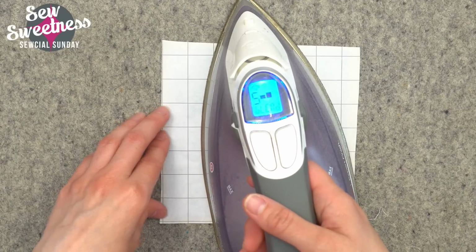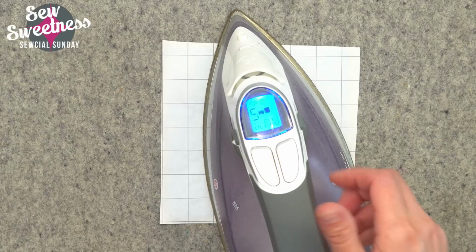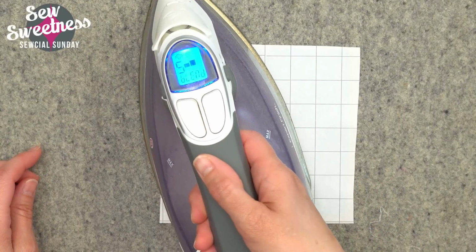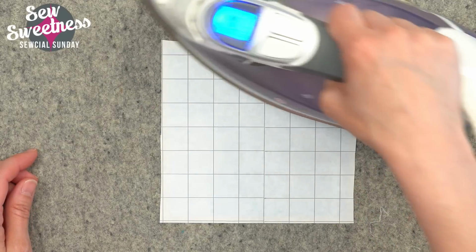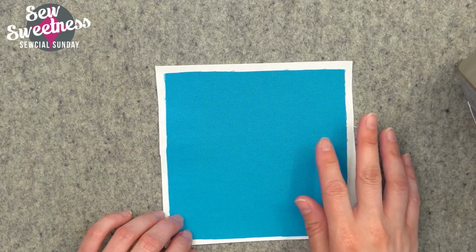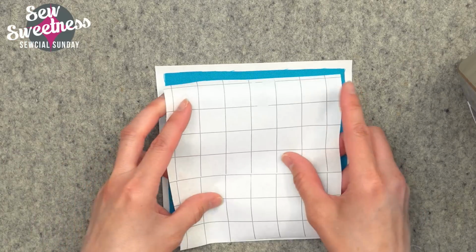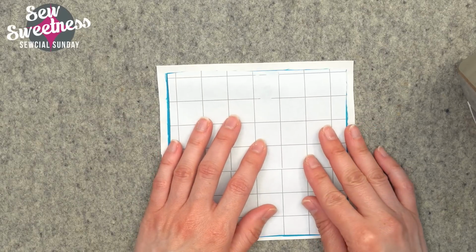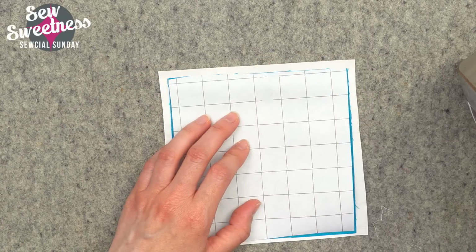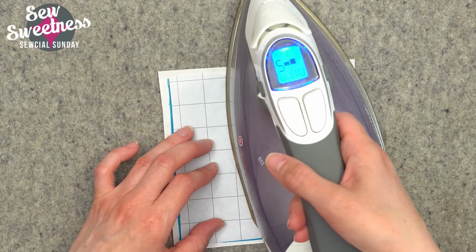Some other important parts of the instructions: obviously you don't want to touch the hot iron directly to the vinyl because it will melt it. So after we've ironed for 8 seconds on all portions, I'm just going to flip it over so that the wrong side of the fabric is face up. And again, I'm going to use that portion to press. So 4 seconds on the wrong side.